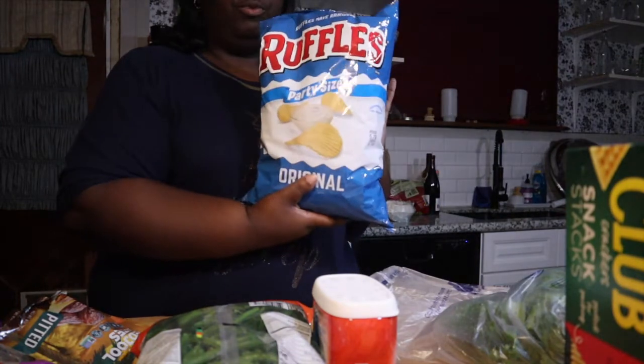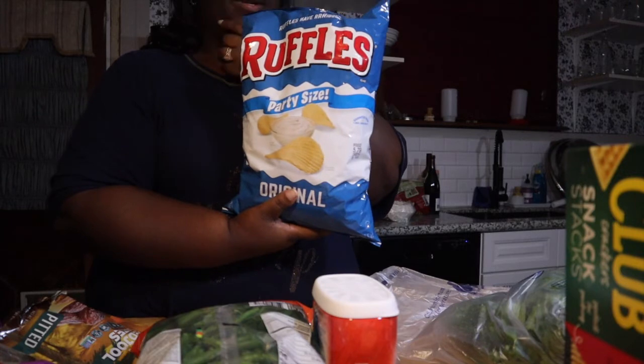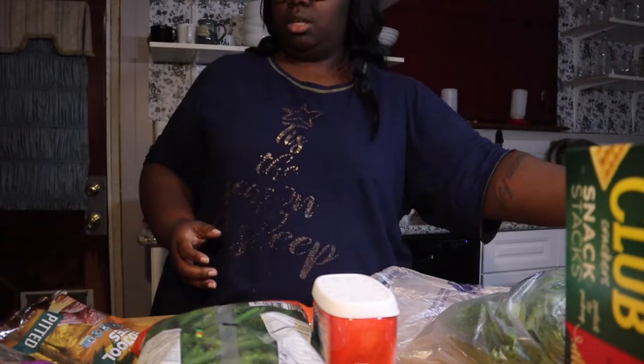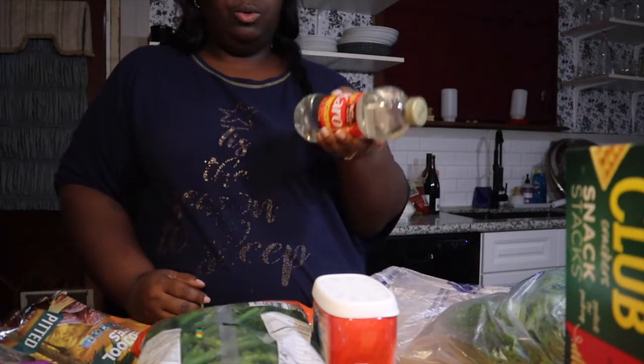I picked up Ruffles chips to go with the caramelized onion dip. And I picked up 1 bottle of light corn syrup.